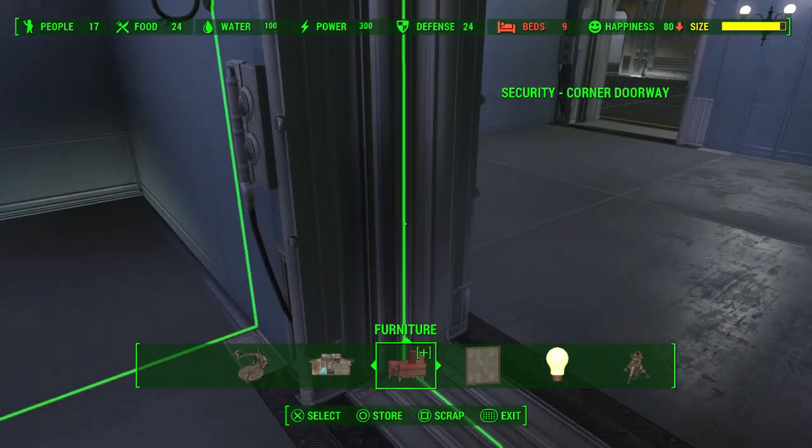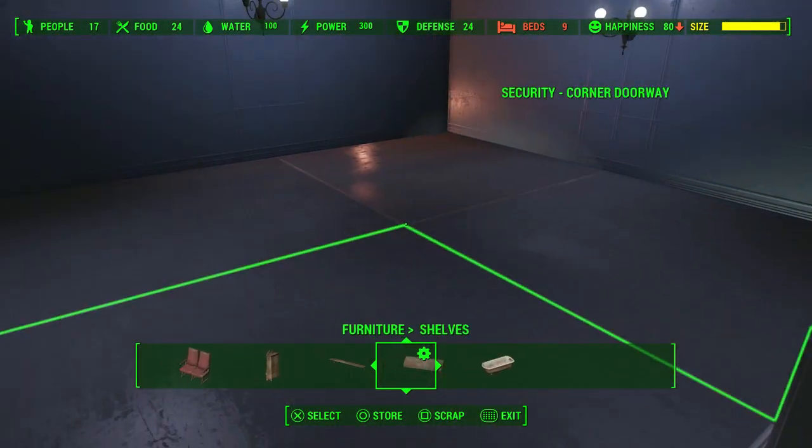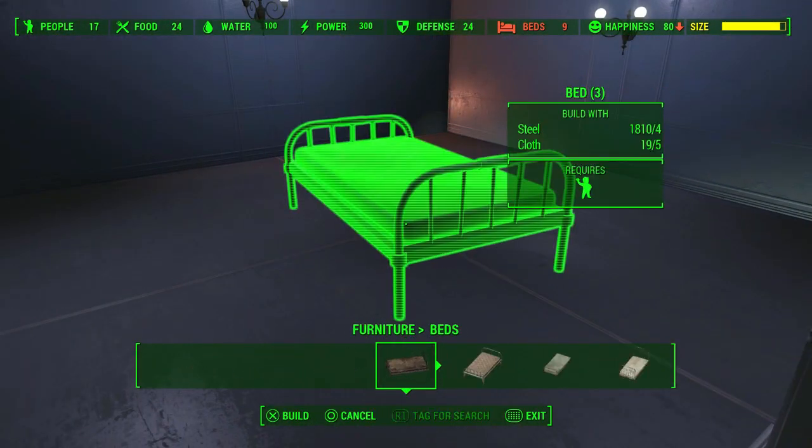Alright. So this one has bedrooms. I win again. So I'm going to do this.